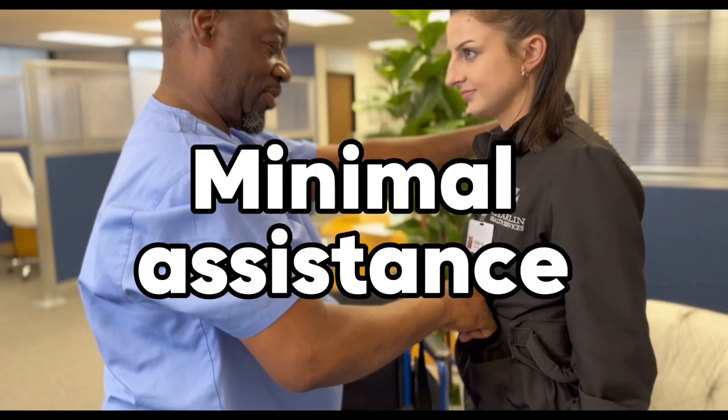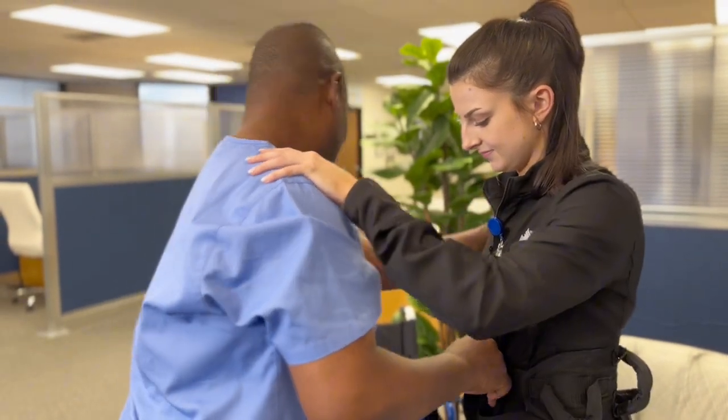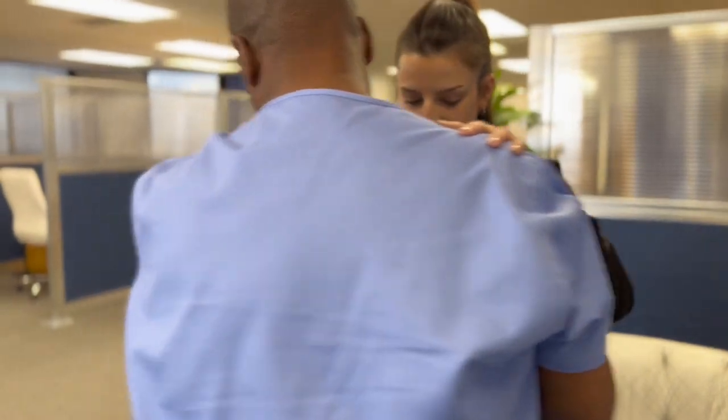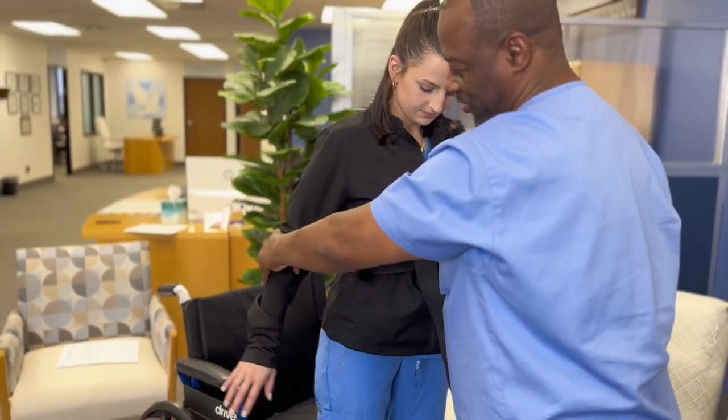Here, Addie didn't need too much help. She had minimal assistance, but it's just safe to make sure because he had a gait belt and he had a wheelchair that's right next to him to make sure that she's safe and she's secure to prevent falls.